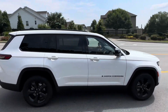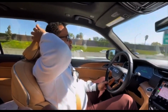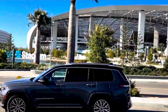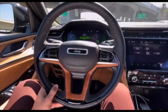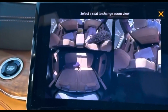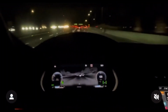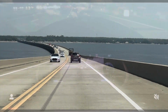We did previously do a review on the Summit Reserve, and we were blown away by all the technology and the luxury. So this Laredo, it's got a lot to prove for my family in this 6-day road trip. And I do mean luxury and technology. Everything from massaging seats to intuitive hands-free driving and cabin view so that you can see the little ones on the trip. But the thing that really blew us away with the Summit Reserve was this night vision. But that's all water under the bridge now.